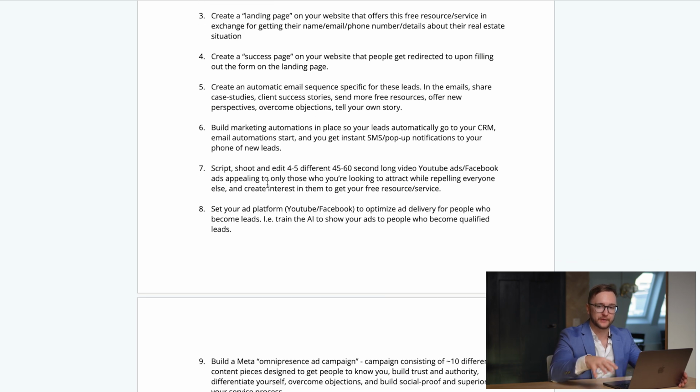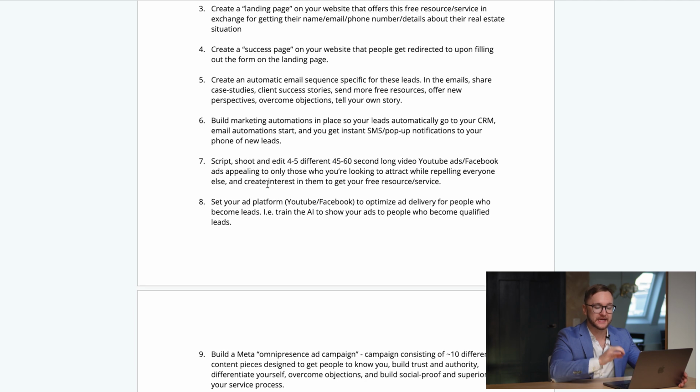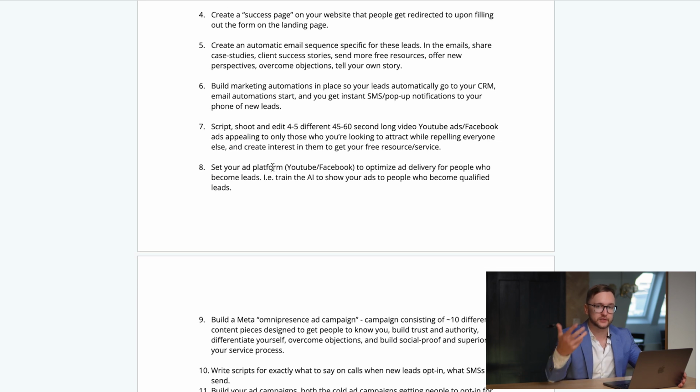Now, after they become your lead and see the success page, you create an automatic email sequence specifically for these leads. So in the email, share your case studies, share your client success stories, share more free resources, share videos, share content you're creating, offer new perspectives, overcome objections, tell your own story authentically. It's going to make a massive difference, again, in the conversion rates and in the engagement of that lead.